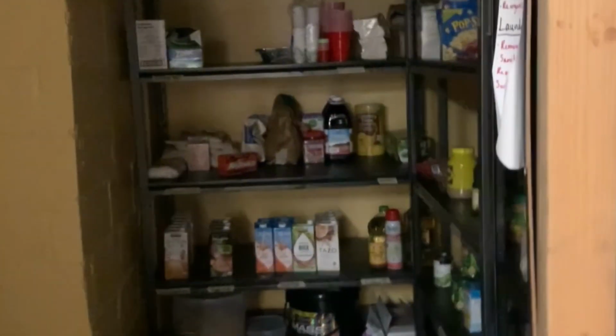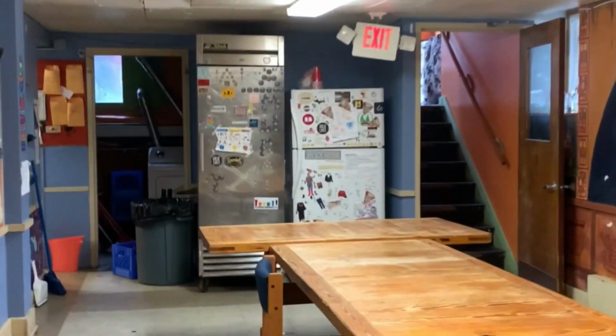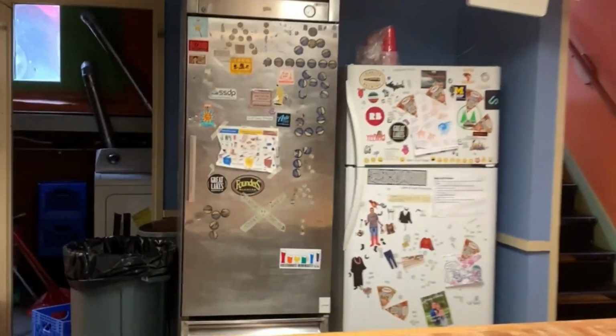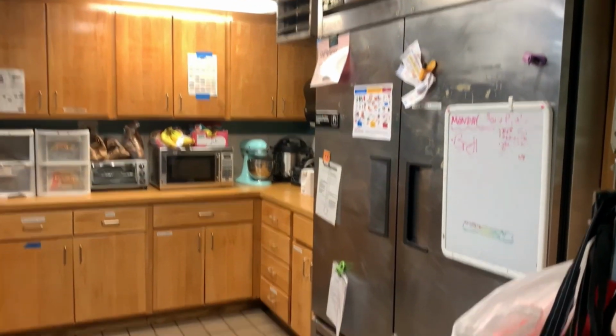Off of the dining room, we have our fully stocked pantry where you can get whatever food you want. We got 2 freezers. And over on the opposite wall, we have 2 more refrigerators and 1 more freezer. You'll also pass one of our laundry rooms. This is where our dryers are, before you make your way into our big, beautiful kitchen.